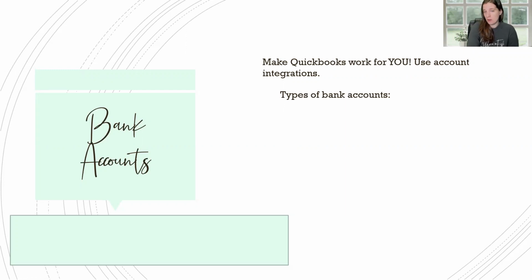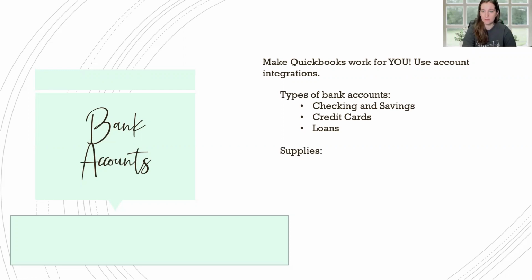Then I just am going to go into the types of bank accounts a little bit. So obviously there's checking and savings that you can enter. Credit card accounts, loans would be a bank account. So yes, this is important to know if you're setting up your QuickBooks Online.